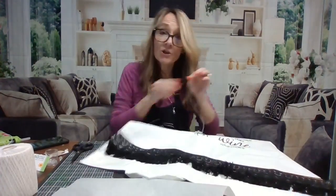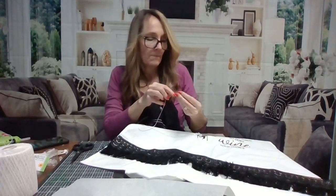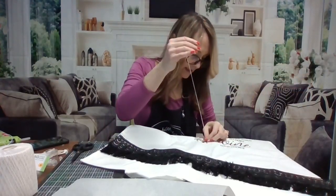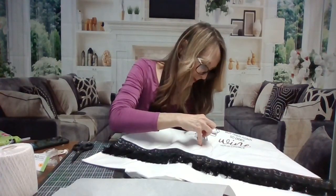All right, I think we just got two more, and then we'll be done with this, okay? I think I put two different sizes of beads in here. All right, I think this is going to turn out real cute.